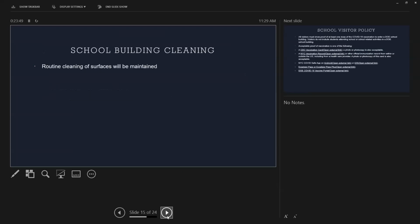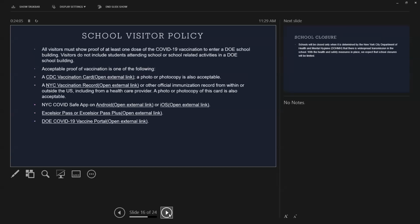Okay, school building cleaning. As part of the guidance, there will be routine cleaning of surfaces maintained, doorknobs, handrails. They're still going to be using the sprayers at night. I spoke to the custodian. He's going to be disinfecting like we've done in the past. So that's still happening. Our school visitor policy really hasn't changed from last year as well.